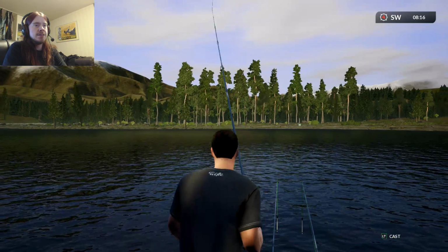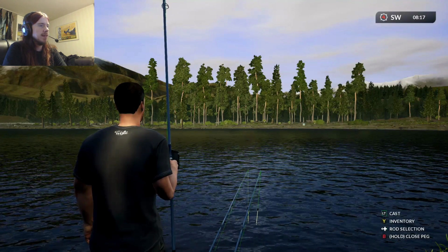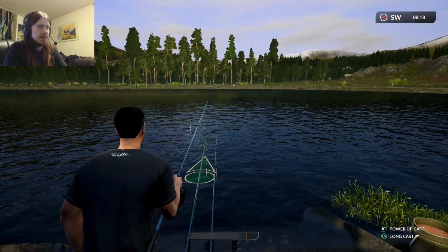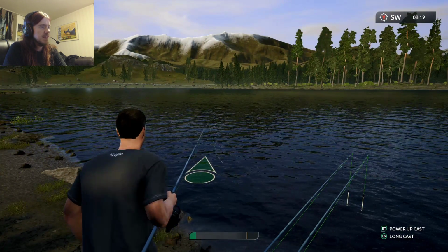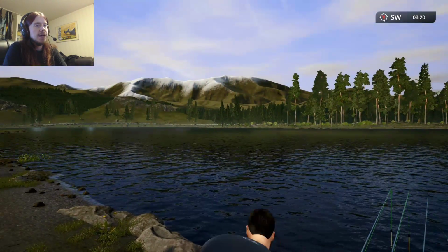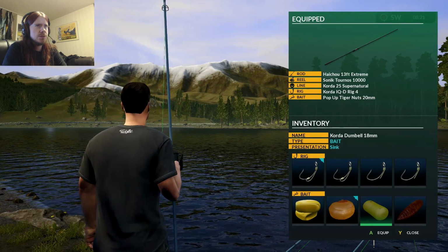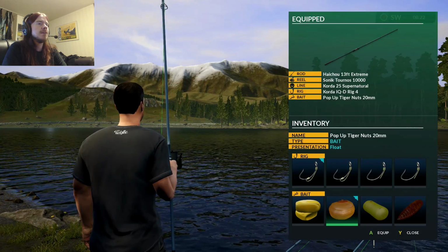Oh, and I didn't get the chance to put the quarter dumbbell on the third one last time. So, how about we put one in those weeds? Oh, wait, let's put the float one in those weeds. So let's put this one just real close to our feet on the left there. But we will put one very far up away as well. Yeah, that's good. And let's put the pop-up tiger nuts, because I believe this was a floating bait, right? Oh, no, it wasn't. Oh, yeah, no. It is. Bait float. Yeah, good.